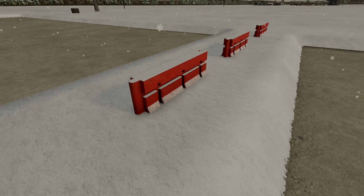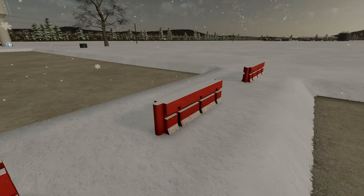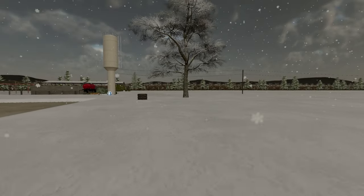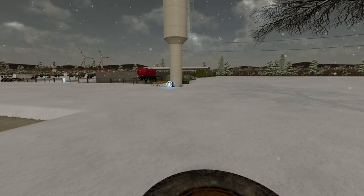Yep. I think it has something to do with these barriers. I'm not sure, but they wouldn't give me an answer. They just told me that I was not approved, so. That's just how it's going to be, I guess.